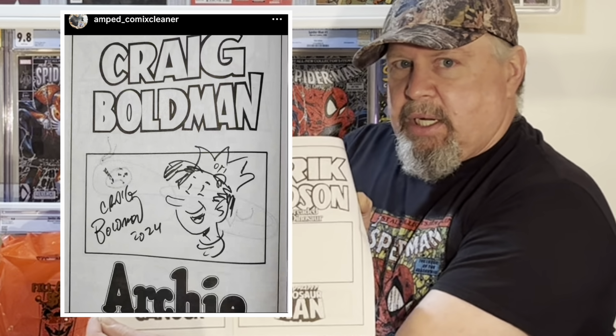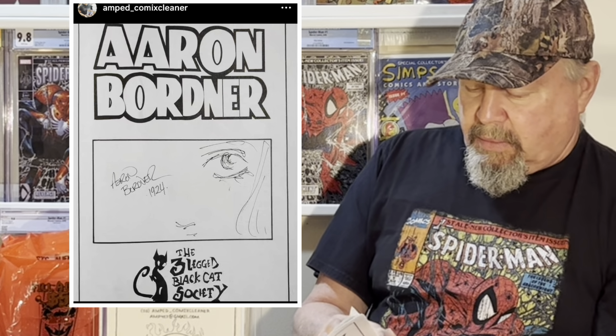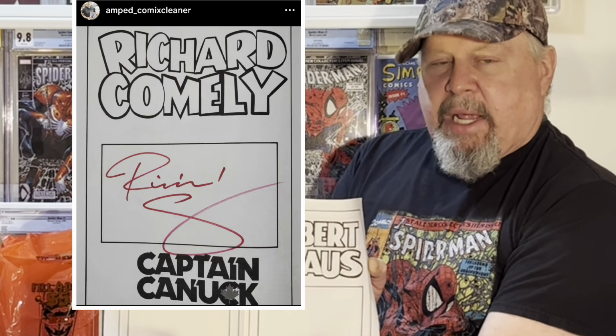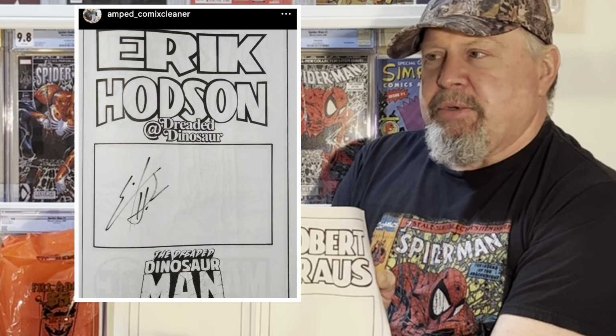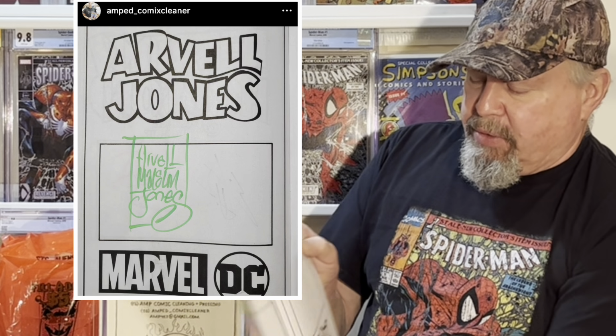Richard Cumley, Eric Hodson. Not really sure who any of these guys are. Now, Arvel Jones, he did a lot of Marvel and DC books. He was at a couple other shows, and I was trying to find some books by him. They always have stuff there, and Robert Krause. But I did not get anything signed by him. I didn't get anything signed at this show.